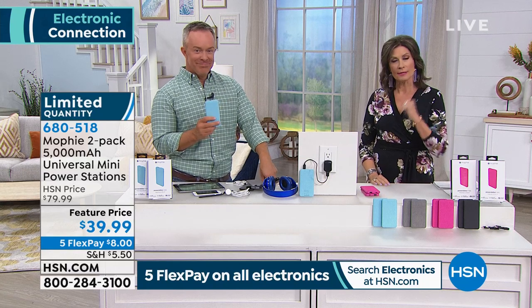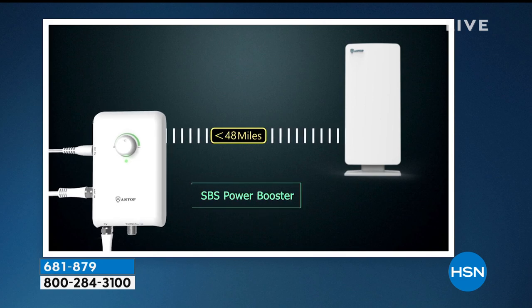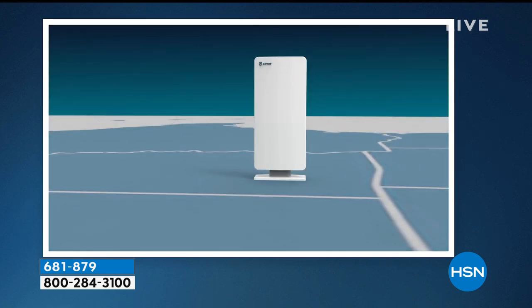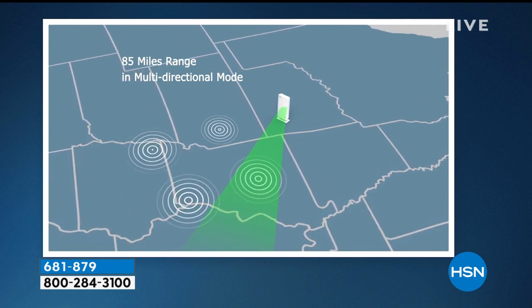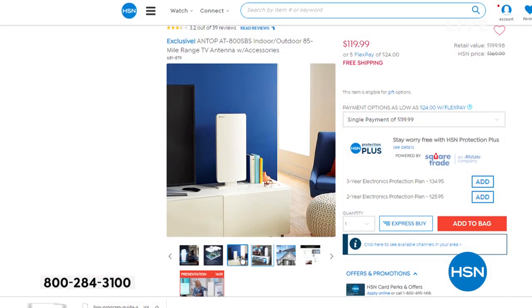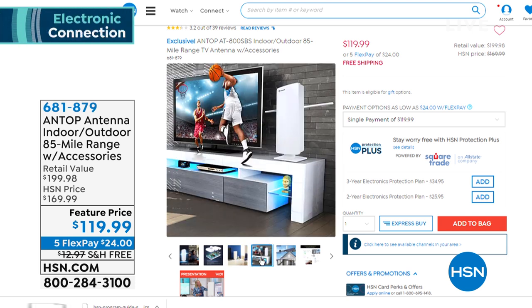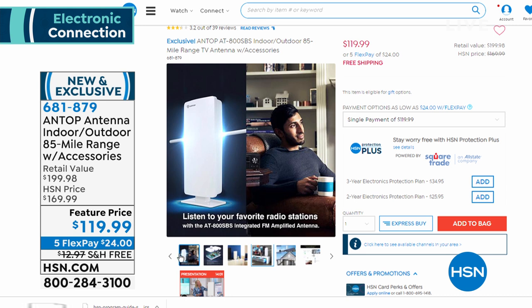Thank you. Listen, we have something else coming up that's designed to save you money because did you know that a whole bunch of the TV that you watch is free? That you don't actually have to pay a service for it? Well, we're gonna help you capture all that free, and we're gonna do it with one of our biggest mile ranges, which is 85 mile range on this one. It looks great, absolutely looks amazing, beautiful design, and it's that antenna that's gonna pull in all your free programming so you can get all your local stations, and you don't have to have a cable box in every single room. So feature price today, $119.99.